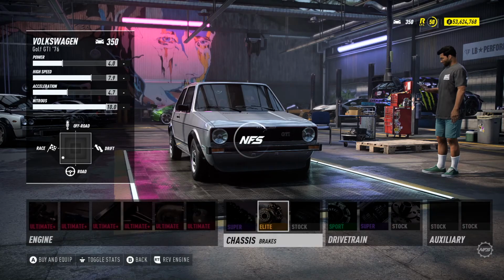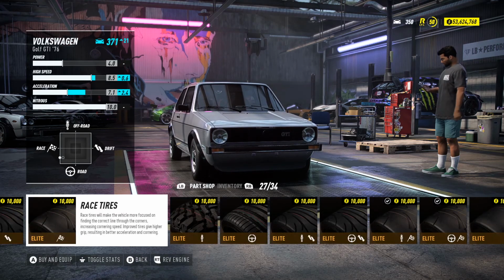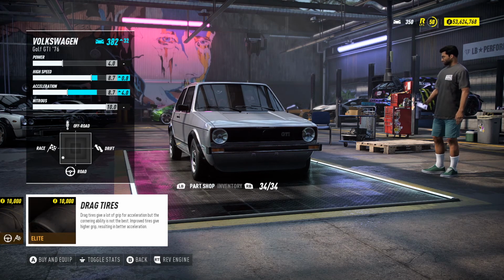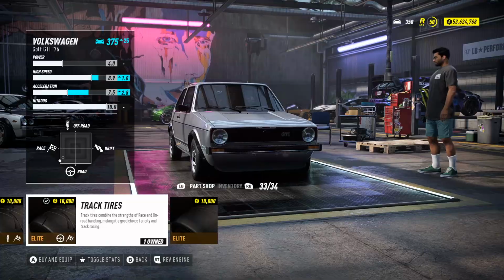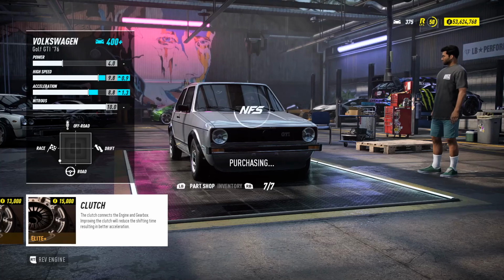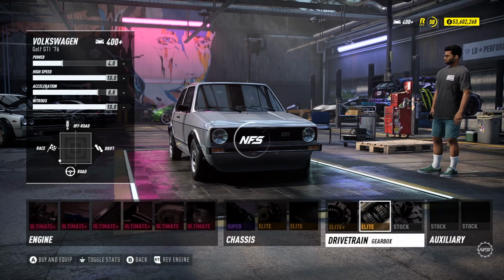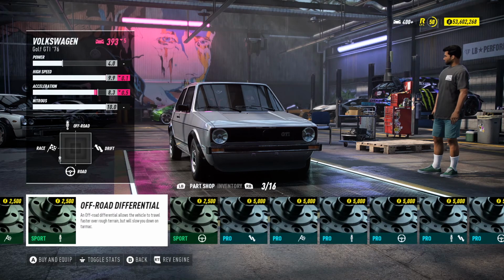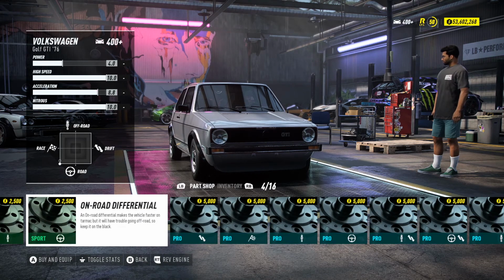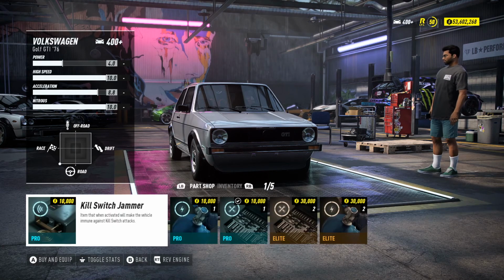We need decent brakes because this car will accelerate so rapidly that this will be nobody's business. And now we just need track tires. Drag tires give us a much higher score, but we don't want that. We want track tires. For the drivetrain, we just need a decent clutch for this car. Gearbox, obviously the top gearbox. We don't have great power, but we'll have great high speed and good acceleration here, which should be enough to prove the point that this is the car for us.